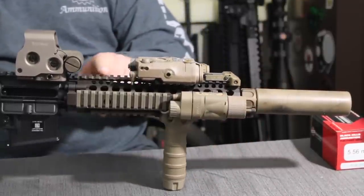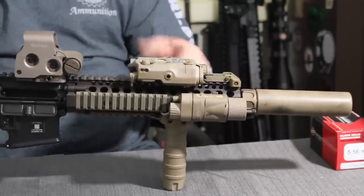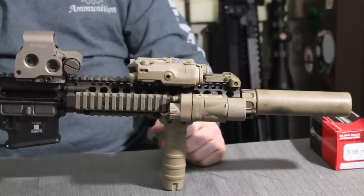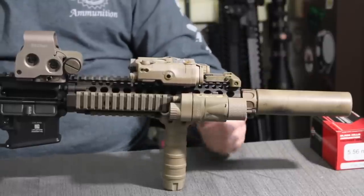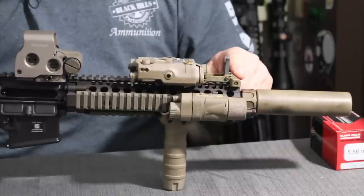Now, Daniel Defense also had supplied some of the barrels to SOCOM as well. Their barrels are cold hammer forged. They're also chrome lined. They provided some, but you'll mostly see a lot of the Colt barrels. On the front here, you have a folding Knights front sight base.